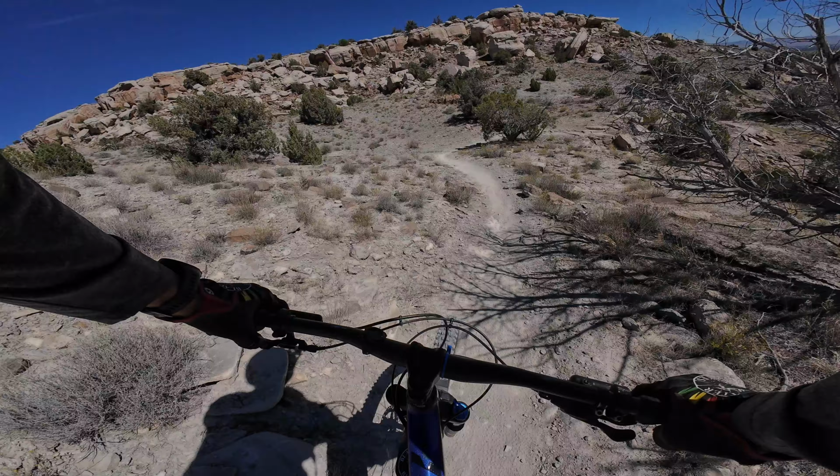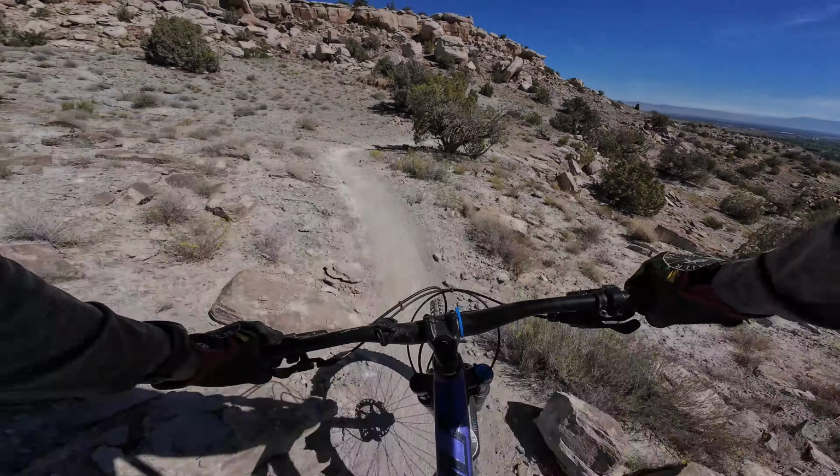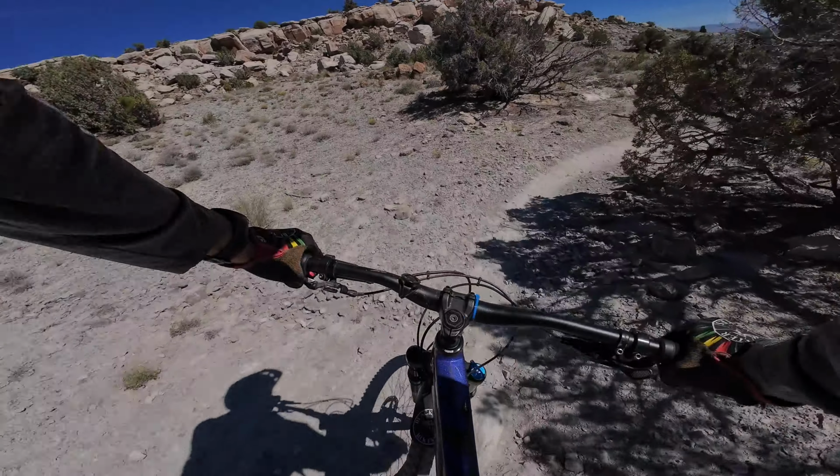Ascending Wranglers now. This is a fun one. Did Wranglers cut off of Mary's? They come up here. The views up here are incredible too.